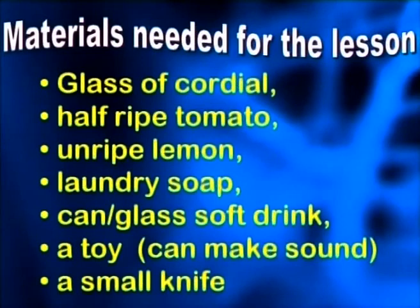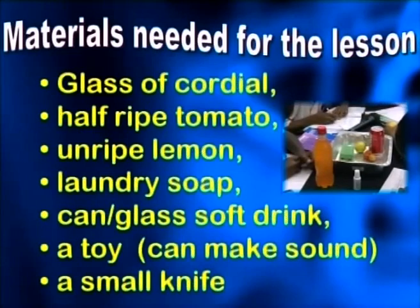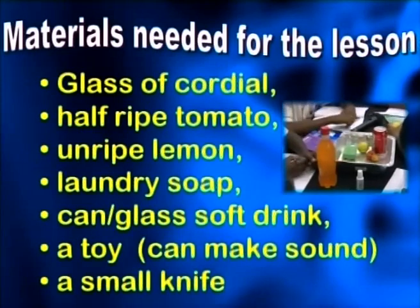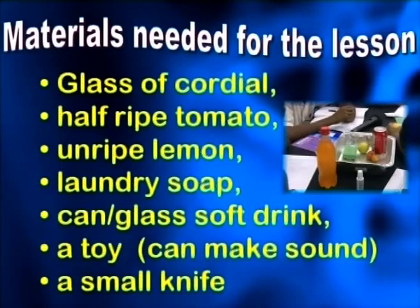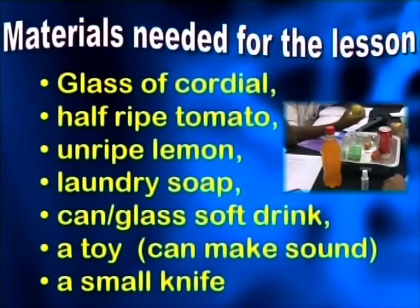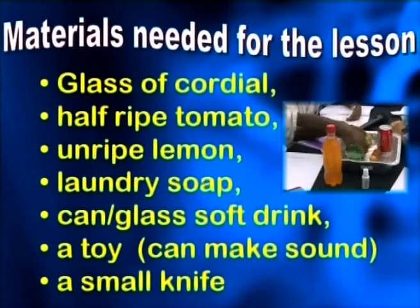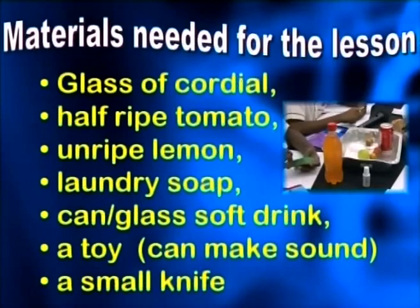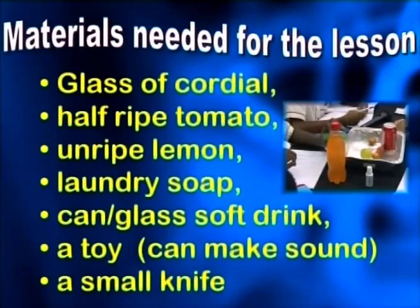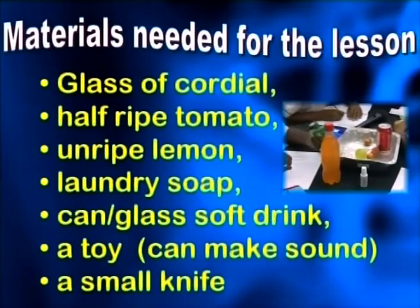Now I'd like you to check the class as well as the receiving students. You check to see that you have all those materials listed with you there on your table. It says a glass of cordial, but you should have it in a container if you're not able to have it in a glass. Half-ripe tomato, and it goes to a small knife. You can use that for cutting your lemon.